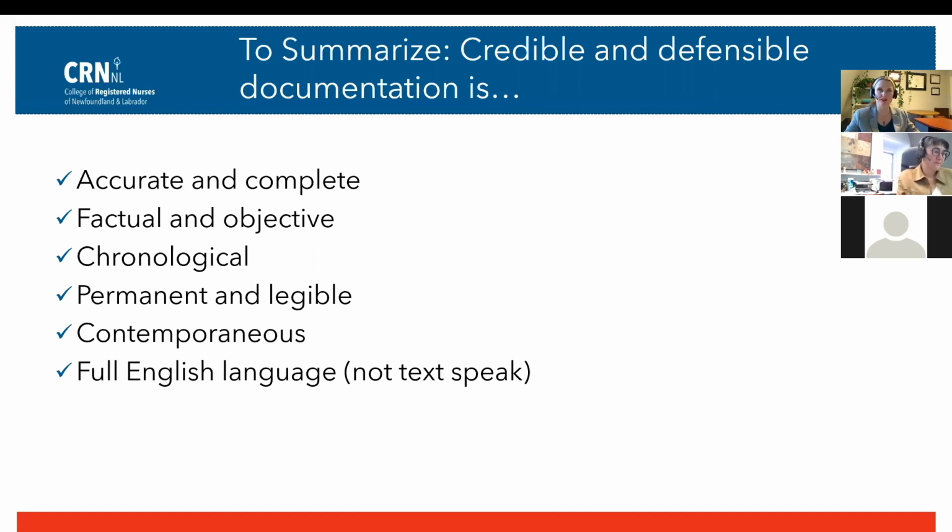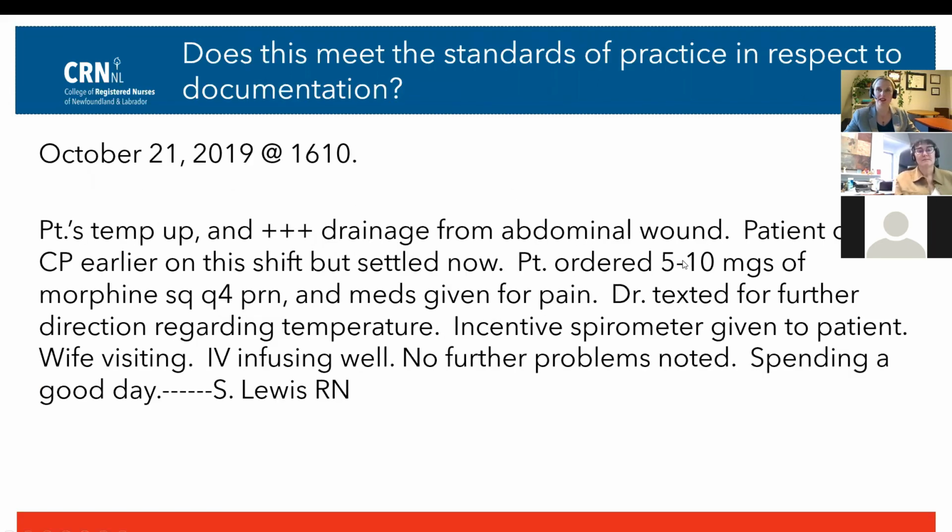And I just want to go back one slide to demonstrate chronological order. We're assuming in this record that it's written chronologically, so first the patient's temperature was up, then they had drainage from the wound, then they complained of chest pain, but it said earlier this shift. If we do it chronologically, it should be that the patient reported chest pain during their shift, with reported instead of complains of, and chest pain spelled out. That would be your assessment. You would chart your assessment, then your action, what you gave them, and then your evaluation, that it's settled now. Your action might have been that you ordered 5 to 10 milligrams of morphine from the physician, gave it for pain, and then it was settled. So you can see how having it chronological and contemporaneous makes it a more accurate reflection of the client's day and how they progressed.